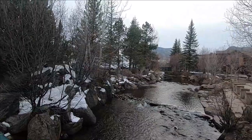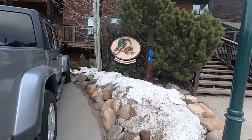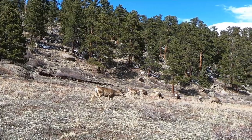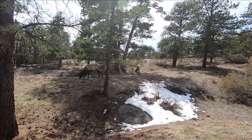We stayed at the Lofts of Estes, a modern living area just under a large rock structure. Additionally, Estes Park is abundant with wildlife. The mule deer and elk are common sights and make for an absolutely picturesque setting.